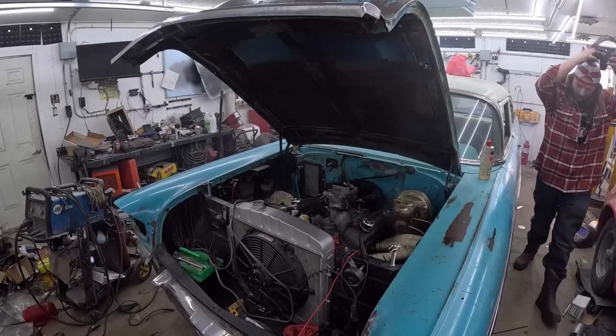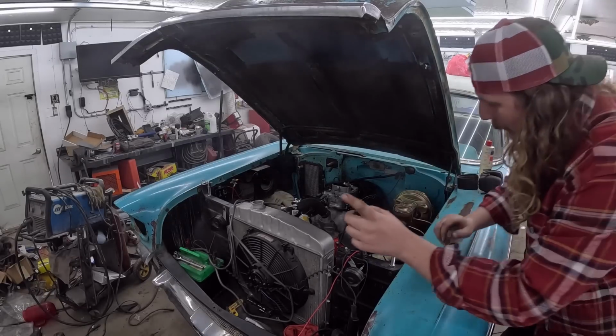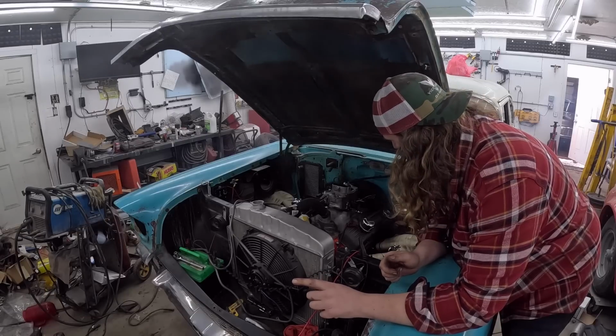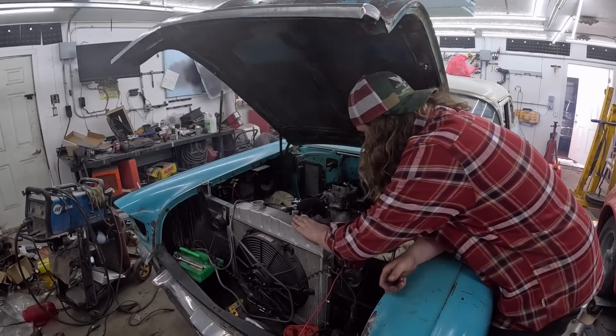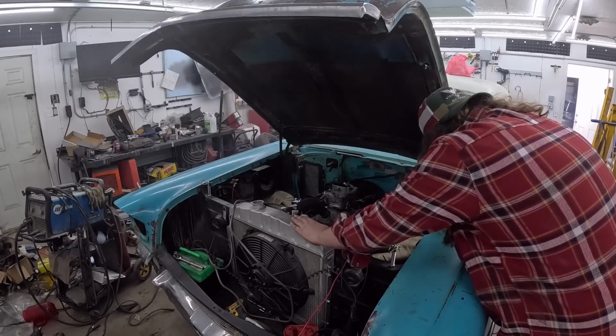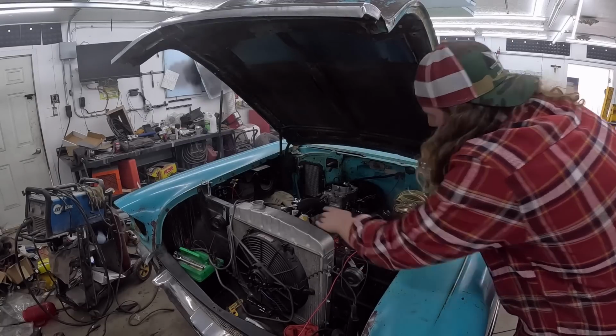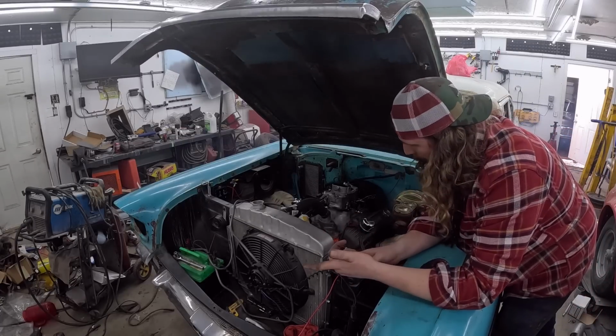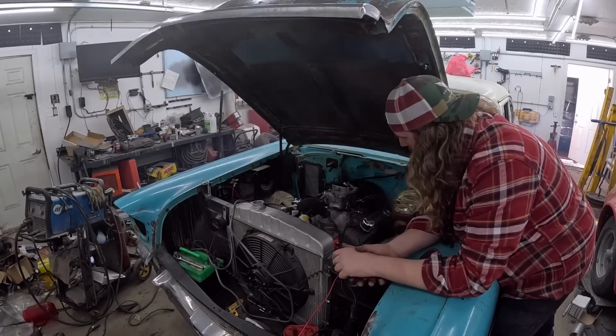Okay, so I was going to set the timing, but I made, what's that noise? Oh. We were good here? Anyway, I was going to set the timing, but the little mark on the balancer, I had painted over it, idiot, and I can't see it, it's all just shiny orange.